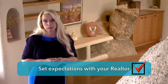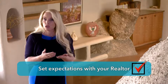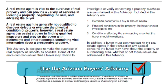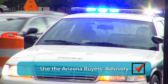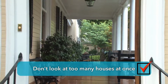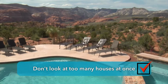Here's some more home buying tips for you. Have a conversation with your realtor. Set your expectations. For example, how do you prefer to be communicated with? Do you like the phone? Do you like text? Or do you prefer email? Use the Arizona Buyer's Advisory. Your realtor can provide you with one. It's a great resource to help you research different areas of the valley. You can look at crime stats, schools, even if there are sex offenders in the area. We can also send you one. Just contact us. Don't go look at more than 4 or 5 houses at a time. Anything more and they just all start to meld together. Just a few tips to make your home buying process easier.